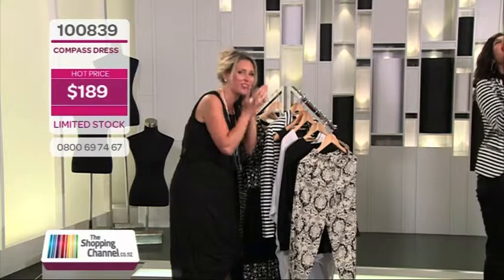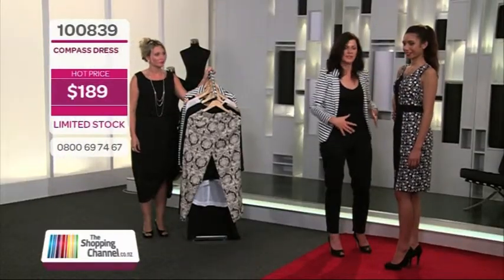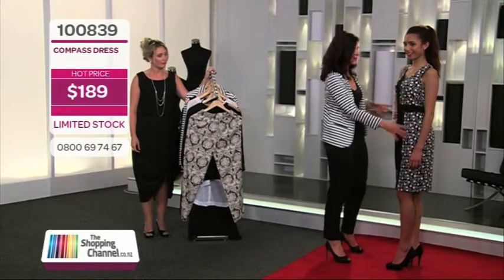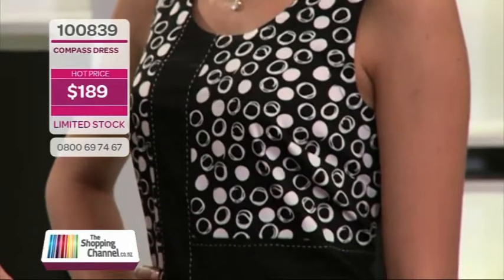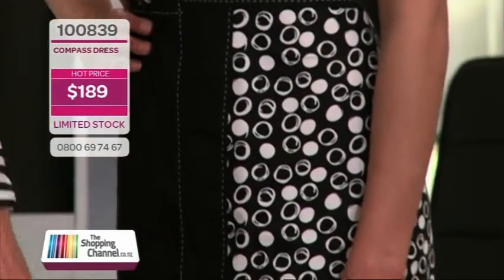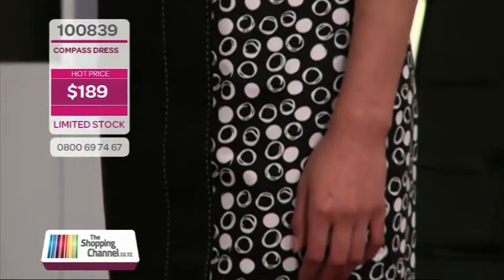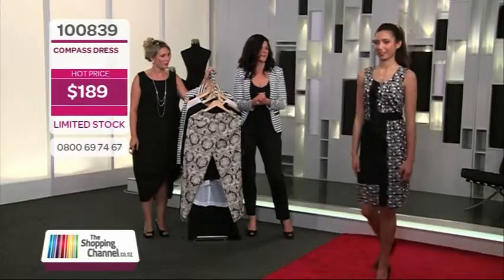How does it flatter your figure? The eye moves away again from what's going on underneath. So if you're not so confident and not so slim, these panels will take away from any lumps and bumps. It's a really great dress on. It looks really fantastic in a nice, elegant length. So, yeah, that's the compass dress. Really, really liking that dress. Yeah, that one's wonderful.